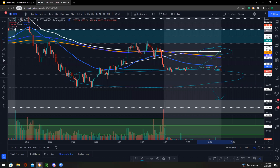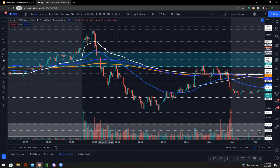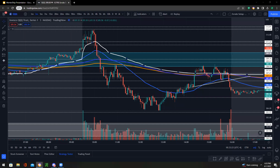What indicators do you use? Since I'm only talking about day trading and scalping here, I'm just going to talk about only those indicators for the sake of time. I like to use the VWAP, which is the volume weighted average price. If you're not familiar with that, I'll link it in the Zoom chat in a second, because I made a video about the VWAP and the importance of using it.